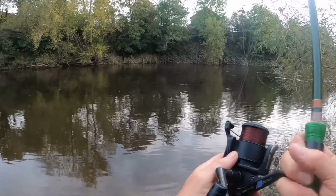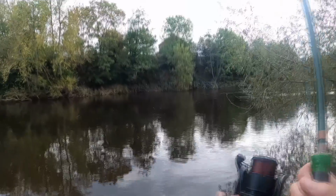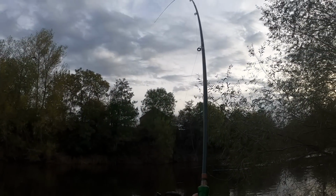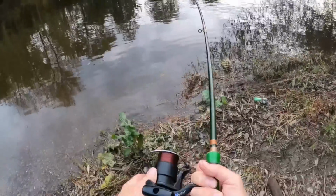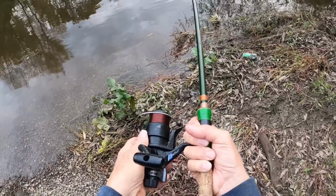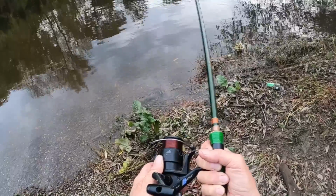Don't mind losing a little bit of line. So the snag was down there. So up here, hopefully I'm okay. I mean, I deserve something because I've moved that many times. I've done a lot of work today. If ever a man deserved his fourth barbel. Oh, he's taking me out. He's taking me out, guys.